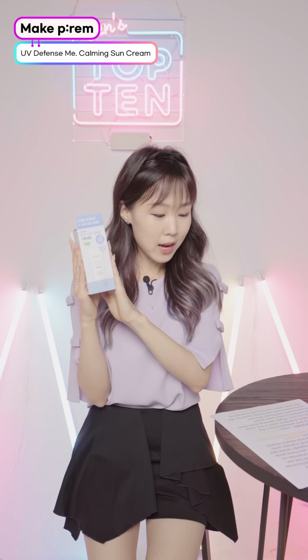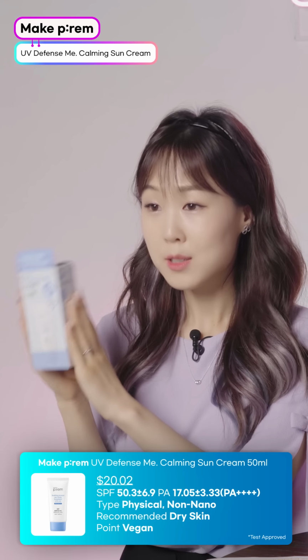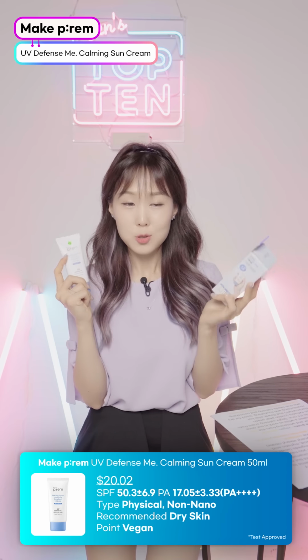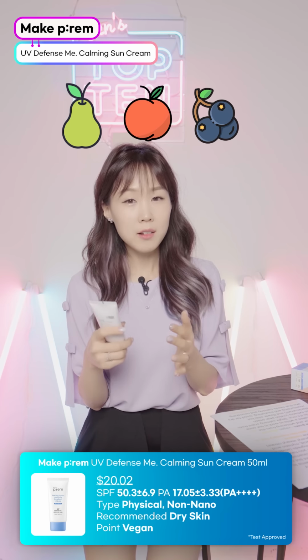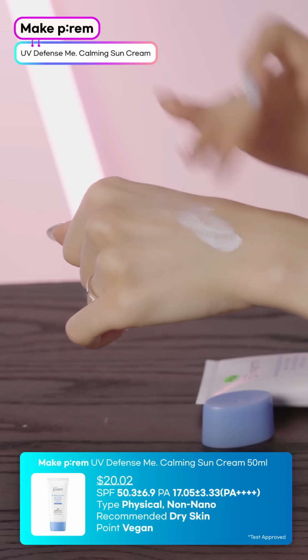You might have heard of this brand. This is called the UV Defense Me Calming Sun Cream and it's certified vegan, which is awesome. It's actually a physical sunscreen too, which is super awesome. It has a slight calming scent to it, which I think is kind of unique. Pear and peach and blackcurrant extracts. It's quite pleasant. It's very, very soothing and moisturizing, as you can see.